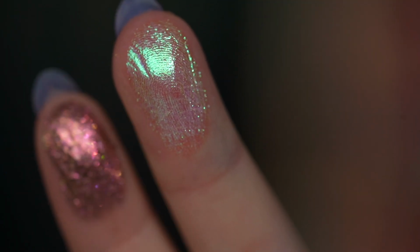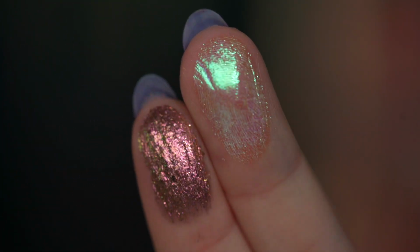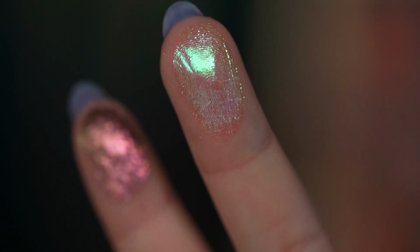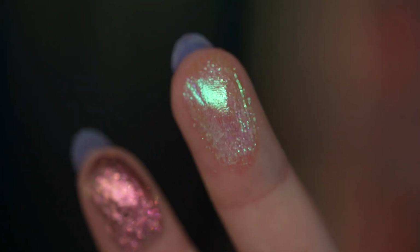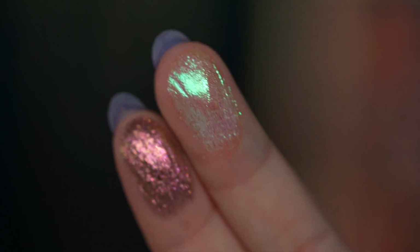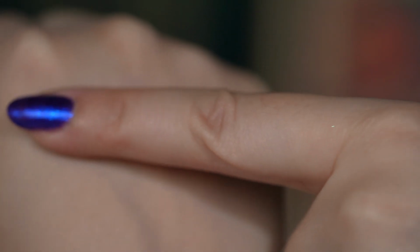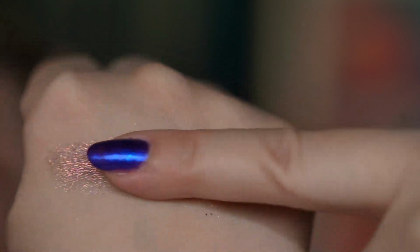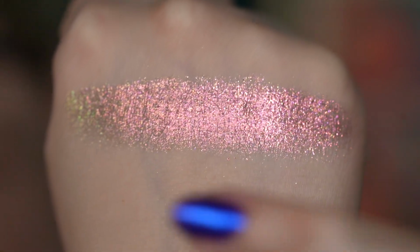Next 2 shades are Zeta Ophiuchi and Little Ghost Nebula. Again, slightly different particle size. This one has just a little bit of an emollient feeling to it. This one feels harder pressed, but super, super smooth and very high shine, iridescent. I think this one you could sheer out a little bit.